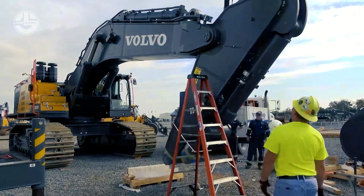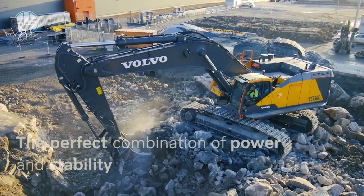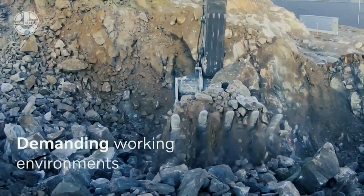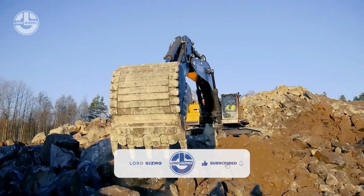Its 603 horsepower Volvo D16 engine delivers high torque at low RPM. All the control panels are ergonomically positioned for the operator's comfort and convenience. Its low noise and spacious cab further enhance operator comfort and performance.